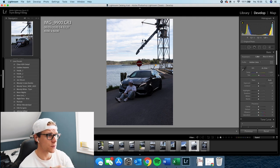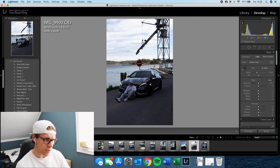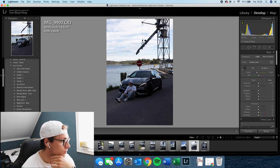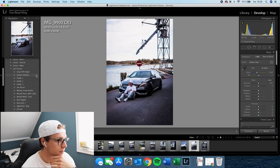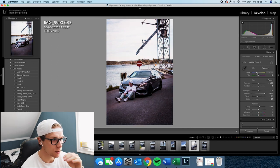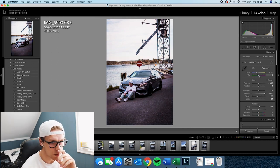So for this photo, it's a bit of a summer day, so I'm thinking warmer tones and I need to do something about the shadows and maybe make it a bit more contrasty. So I think I'm gonna use my new Golden Autumn preset. Let's start with this and I need to make it warmer. It's way too purple.